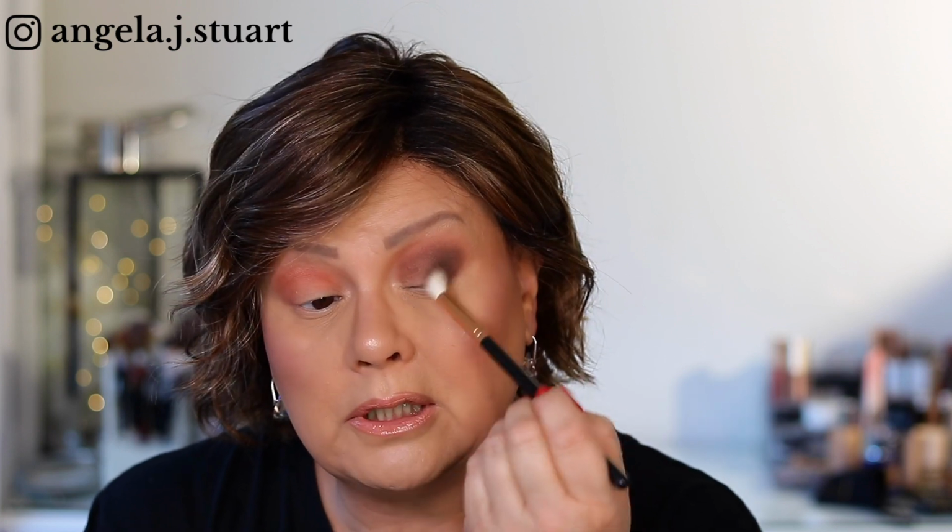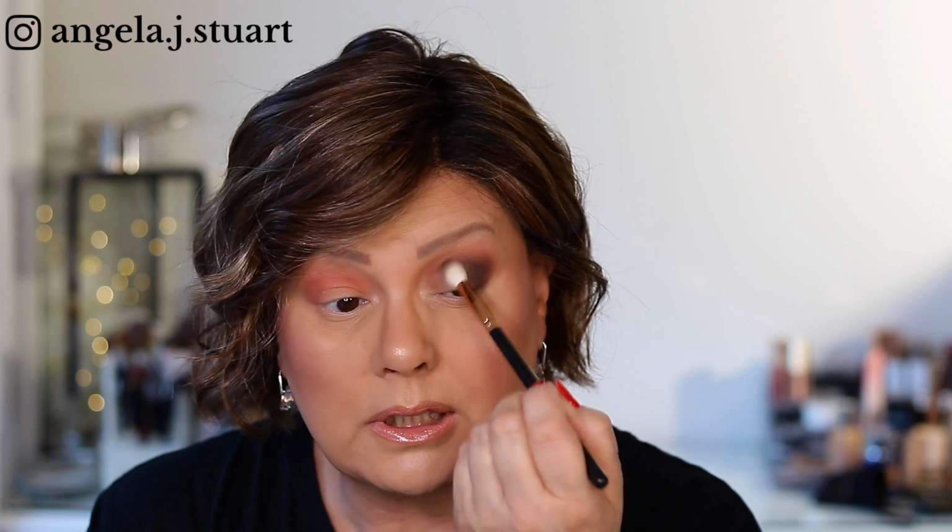I haven't added any more to my brush. This is blending beautifully, blending really prettily. Is that a word? Prettily.